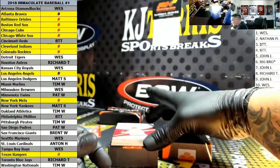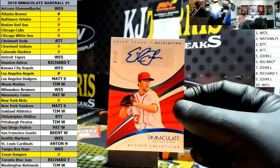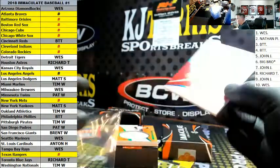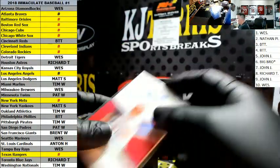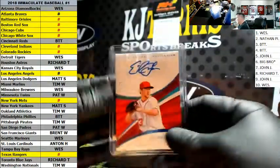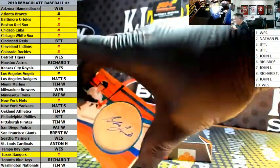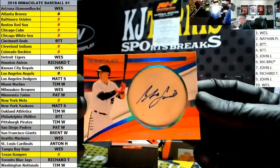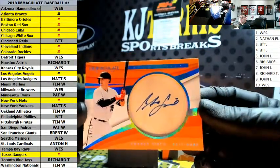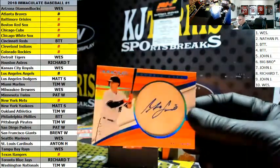Dugout collection, 2 of 25, Eric Feedy for the Natties. That's going out to Tim. This is a nice card coming up. Nice little rookie auto. Number 9 out of 10, rookie bats, Chance Cisco. Going out to the O's. O's are still number 9, going out to Bell Ringer.